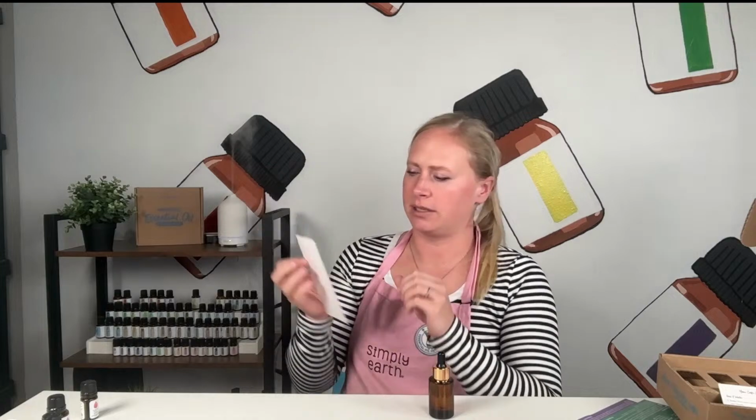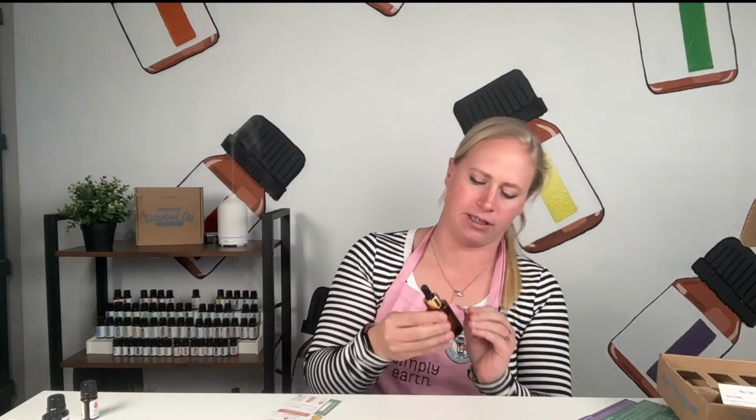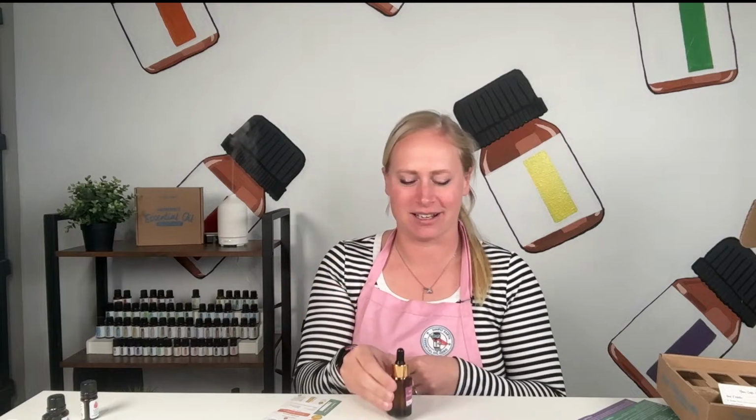And in your box, you'll have labels. So we're going to label our Luminous Facial Serum. Ta-da! We just made our own serum in just a couple minutes.